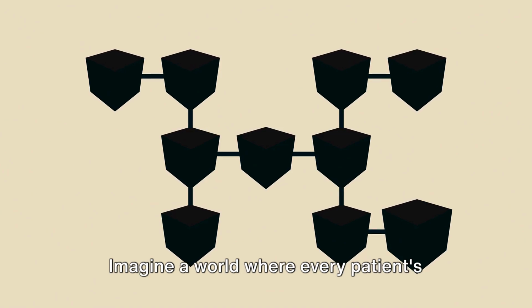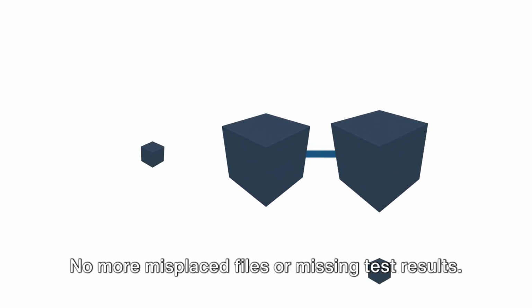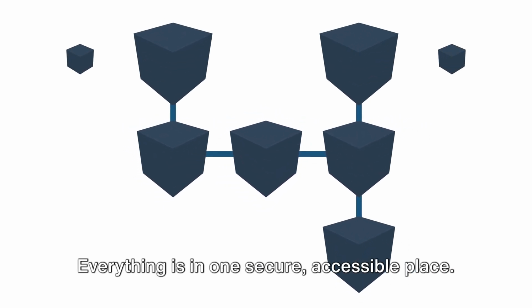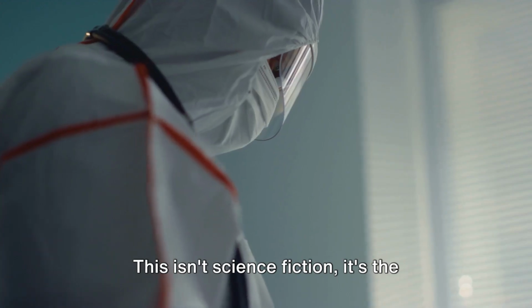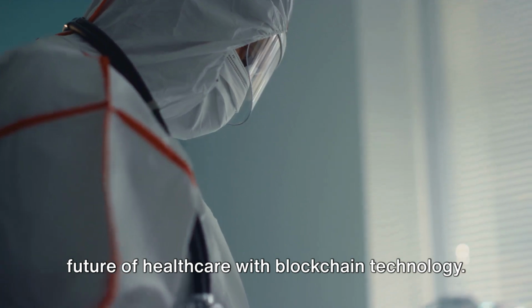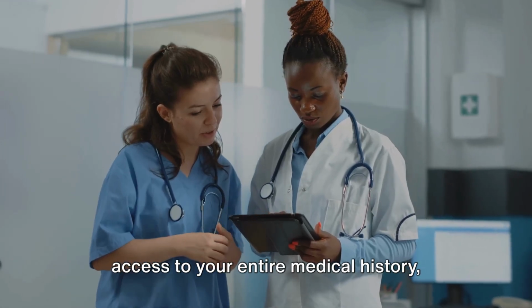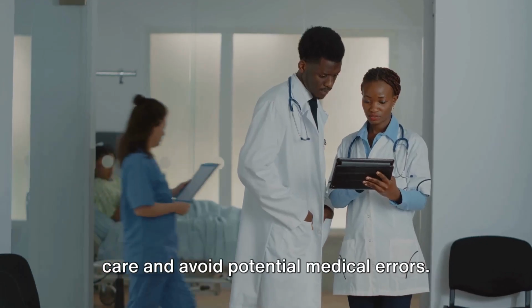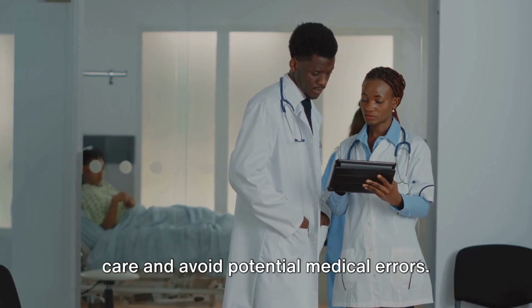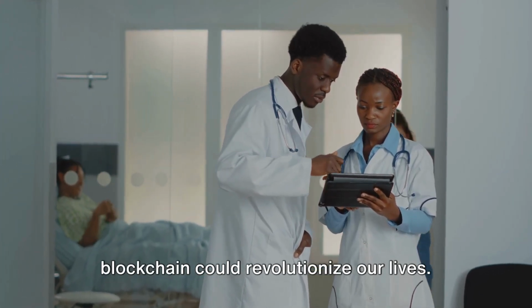Imagine a world where every patient's medical history is securely stored on a blockchain. No more misplaced files or missing test results. Everything is in one secure, accessible place. This isn't science fiction, it's the future of healthcare with blockchain technology. Healthcare providers could have immediate access to your entire medical history, making it easier to provide personalized care and avoid potential medical errors. But it's not just in healthcare where blockchain could revolutionize our lives.